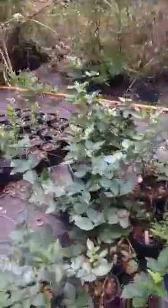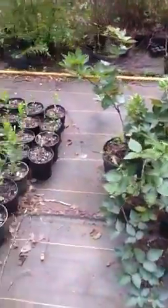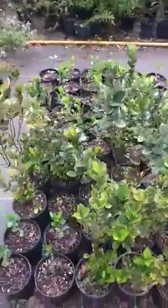And these are some more of our thornless blackberries. We have a couple different types. Some of our cold hardy guavas, and we have 2 kinds of that.